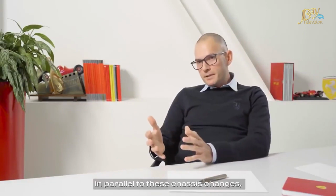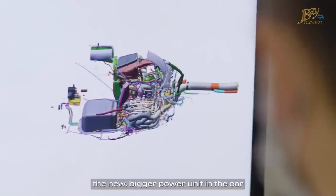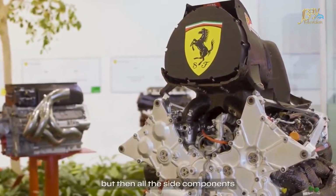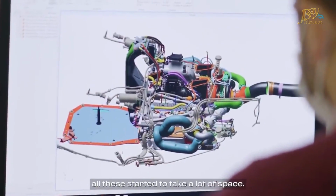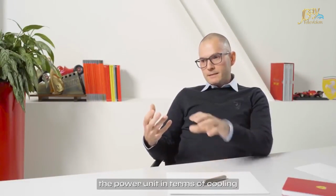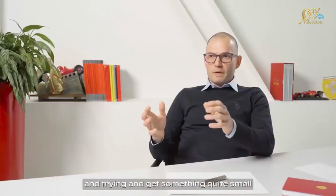In parallel to these chassis changes, with the new power unit, of course it became a bit more difficult to package the new, bigger power unit in the car. And of course, we also had to cool much more components, much more fluids than we were used to. The engine block itself is very small, but then all the side components, the exhaust, the turbo, the compressor, the plenum, the intercooler, all these start to take a lot of space. They all need independent cooling. So independently from the aerodynamics, the power unit in terms of cooling started to create a lot of challenges to design the car, package the car, and try and get something quite small which aerodynamics could exploit to enhance all the performance.